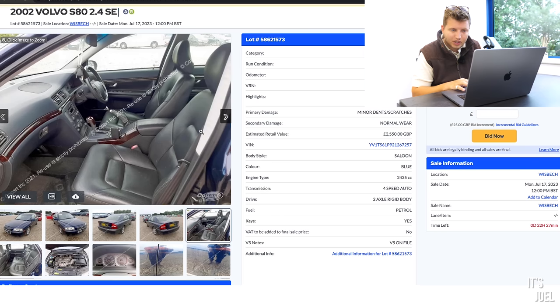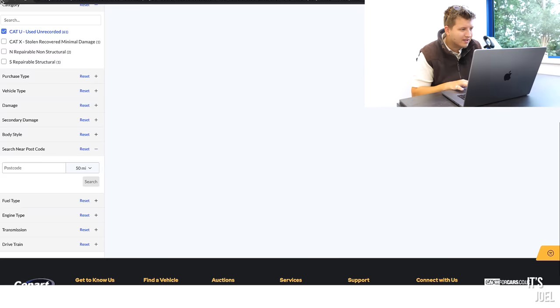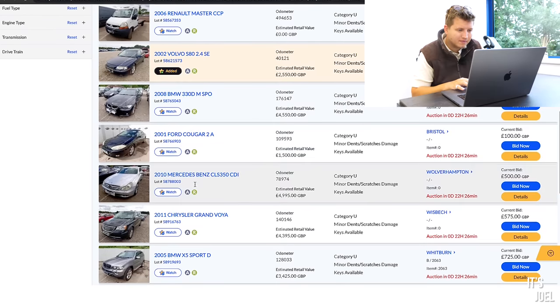It's just unwanted, and this could be a punt that could pay off, because you end up with a 40,000-mile Volvo for, I don't know, what does it say, 2.5 estimated retail. This will probably bid no more than 1,000 quid. So you could end up with a 40,000-mile Volvo S80 for about £1,000. That's an interesting one. I'm going to add it to my watch list, just so I can update you guys on what happens with it.